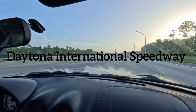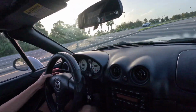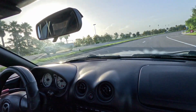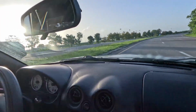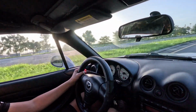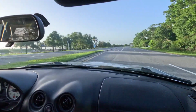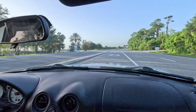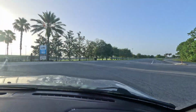Yeah, you got it. We're headed to Daytona for autocross. We're here. The racetrack is to our left. So we're coming in here. Get ready for some Daytona action in the least horsepower car ever, the Mazda Miata. There it is.